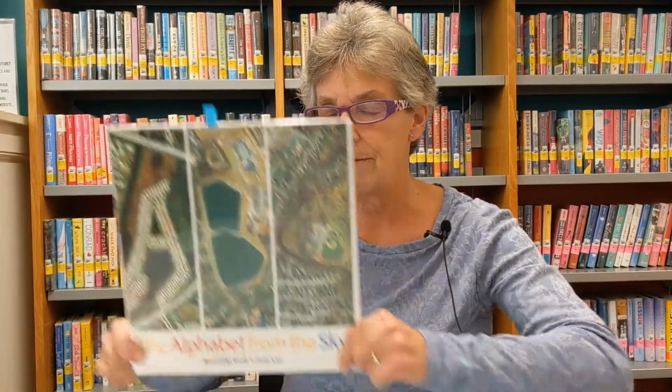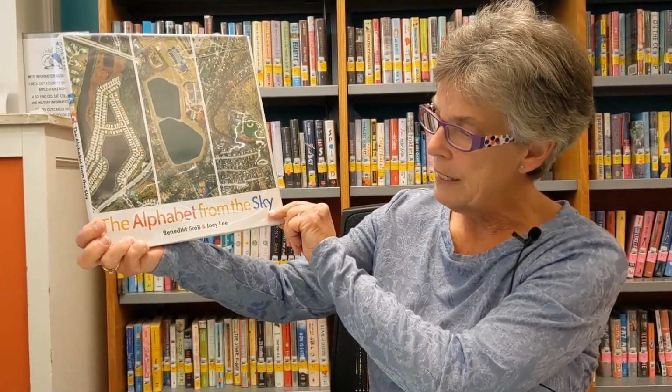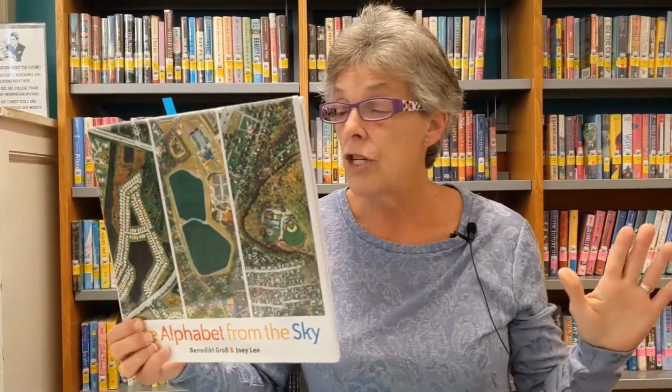Then we get into fancy dancy alphabet books. And here's a really clever one. This is The Alphabet from the Sky by Benedict Gross and Joey Lee. And it's a clever combination of the ABCs and a look and find format using photographs of real places. So we also have the topic of geography thrown in here. Let's take a look.